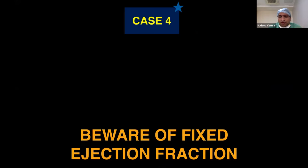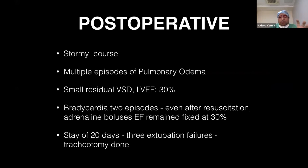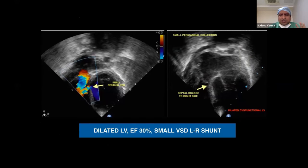Case 4: beware of a fixed EF. This is one of the very interesting cases, a 5-year-old who underwent pulmonary root translocation with no ECG Q wave pattern in the beginning. Post-operatively, with a small residual VSD, she had multiple episodes of failure as well as pulmonary edema. With flash pulmonary edema, every time we were extubating, she underwent resuscitation. But one of the very common findings was that the EF was fixed. Even with inotropes, even when she arrested, the EF remained fixed at 30% only.